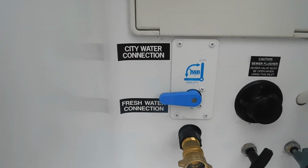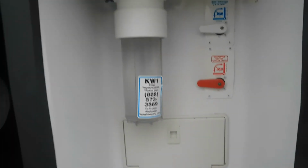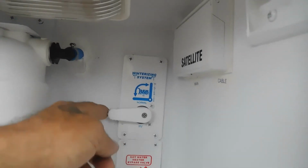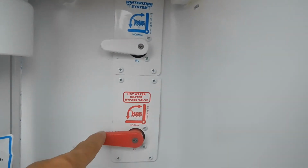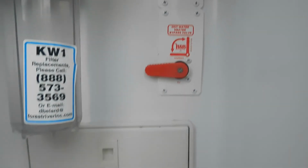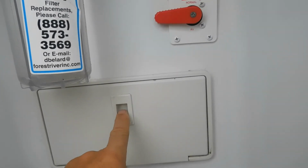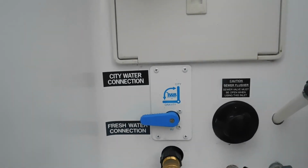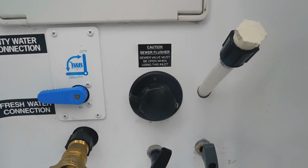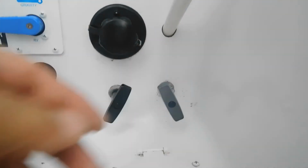Got our water and electricity hooked up. I'm going to walk you around the unit and show you a few things. There's a holder for a water filter. This is to winterize your unit. And this is to bypass your hot water heater when you do winterize it. This is a little outdoor shower. City water connect. City sewer flush, which we'll talk about. That's not city sewer flush, that's your black tank flush. And there's where you pull your tanks.